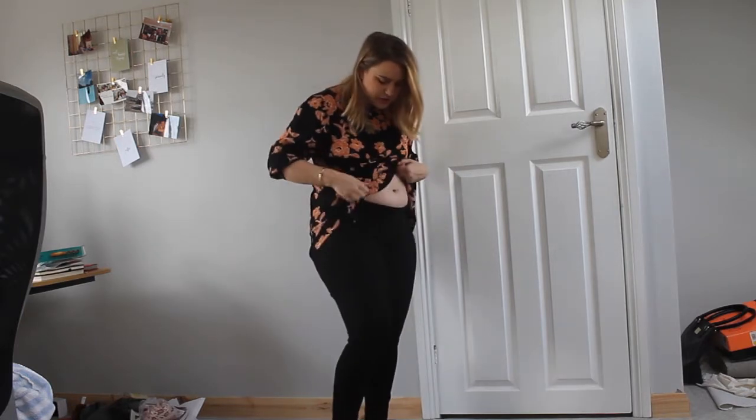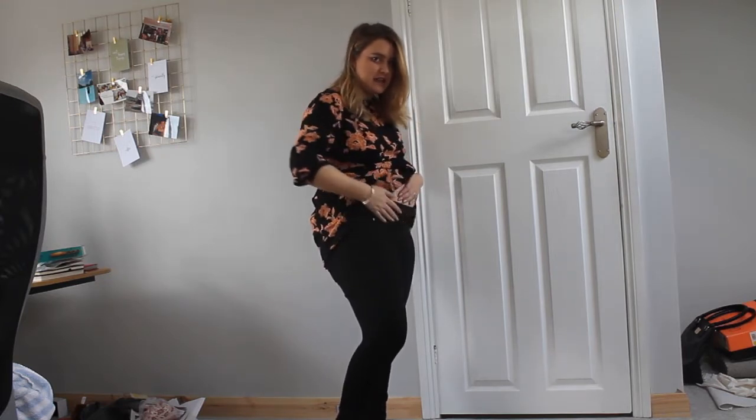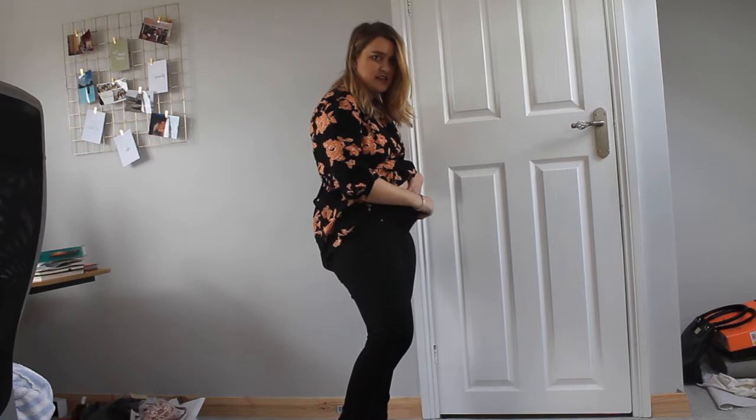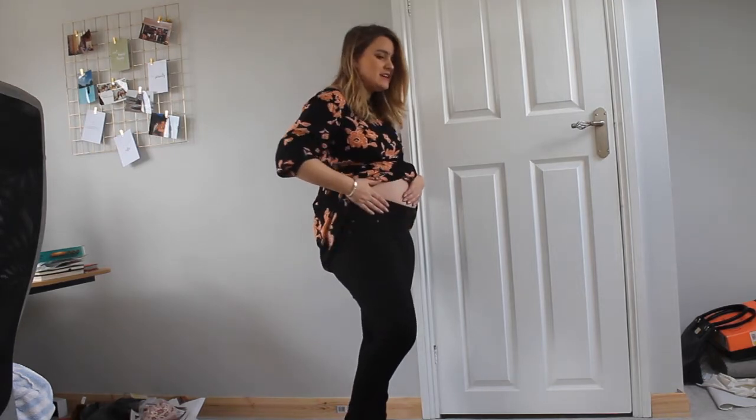So just to kind of show you, you have the band under here which just hugs the bump underneath here, but the rest of the jean comes back like it normally would, which I really like. And this band is obviously going to stretch a little bit. I do think at some point I'm probably going to need to get a size bigger, depending on whether or not I decide to continue wearing jeans. I'm not 100% sure yet.